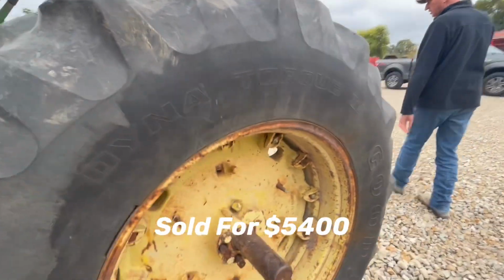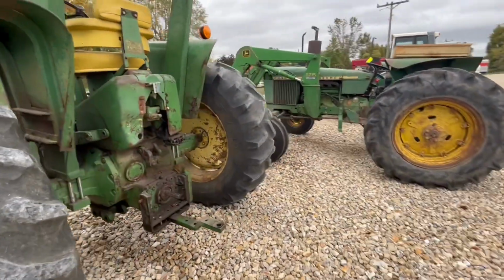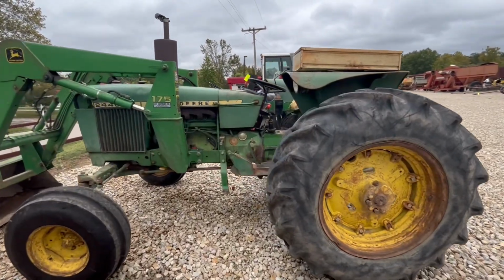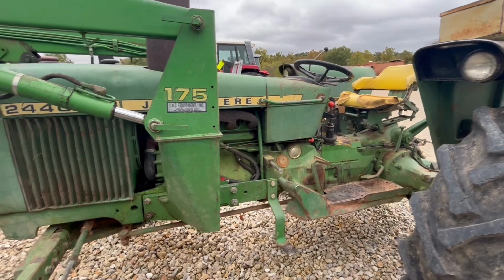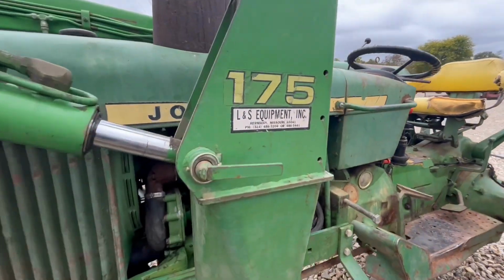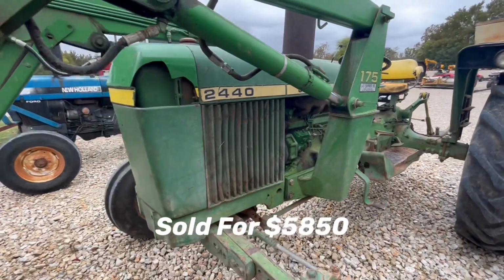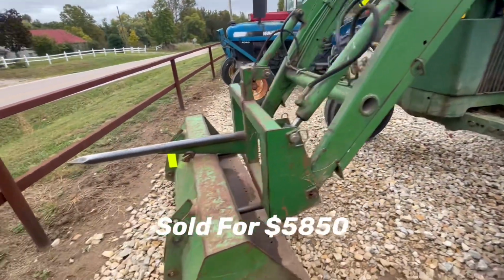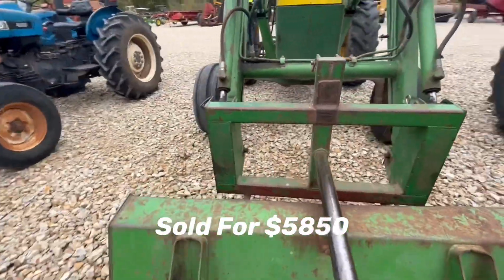So got a 2440 John Deere. We actually have 2 of these. There's another one sitting down here. We'll see in a minute. This one came off a farm out west of Herman, where it had been its whole life. That was a one-owner tractor. It's been feeding cows most of its life. So comes with a loader, comes with the bale spear, comes with the bucket. Got good tires on it. Ready to go back to work.